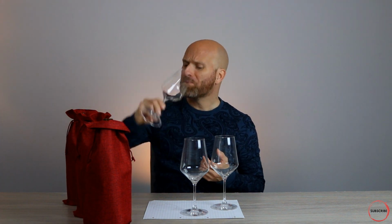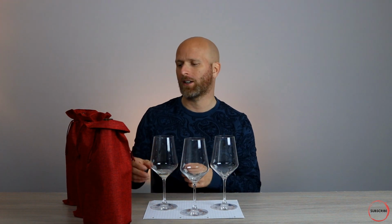Taste-wise, smacks of fruit. I was hoping for a bit more acidity, if I'm being perfectly honest with you. Lovely fruit flavours though, light-bodied of course. Sort of light alcohol as well for me, this one. So that's bottle number 1. Enjoyable, definitely. Very fruit forward. Not so much of the grassy type aromas, much more on the fruity side of things.